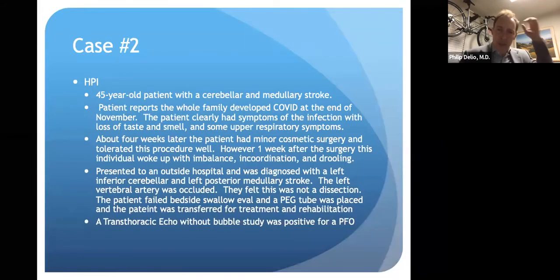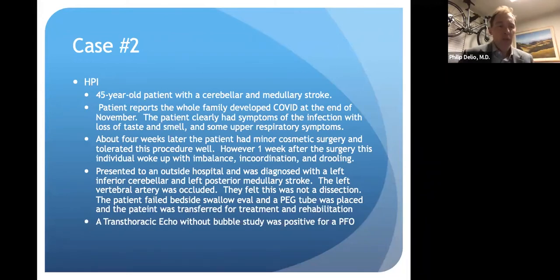So with that being said, as a summary and analysis of just one of the trials that was helpful at dictating our treatment and care, this is case number 2. This is a 45-year-old patient who had a cerebellar and medullary stroke and was referred to our clinic and our hospital for an evaluation.